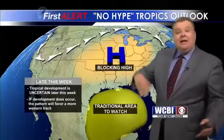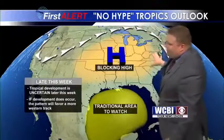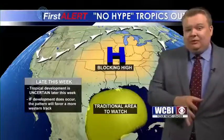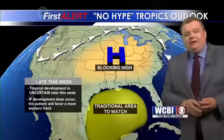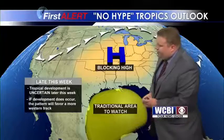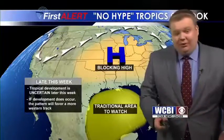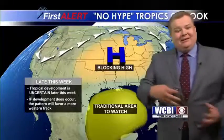So here's the setup as we head towards the end of the week as far as the Gulf of Mexico is concerned. We've got this big ridge of high pressure across the central United States, and typically when we see that in tropical season, we look to the south, and traditionally, if something was going to form with this kind of a setup, it would form in the western Gulf of Mexico. Is something going to form? We don't know yet, and quite frankly, at this point, it doesn't look overly likely.